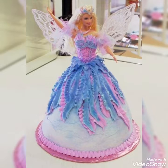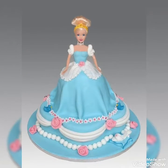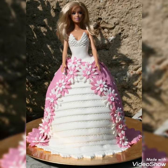Today in this video, I bring some beautiful collection of uniquely decorated designs of unique princess theme cake doll ideas that you can create. Different doll theme cake ideas with these sort of amazingly decorated favorite dolls or princess theme cake ideas that baby girls will love the most to create these sort of unique and elegant ideas on their birthdays.